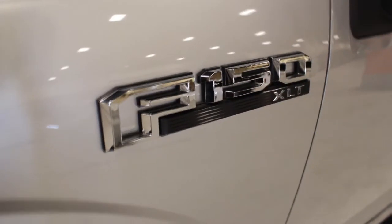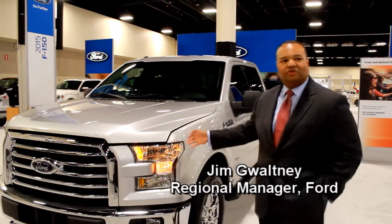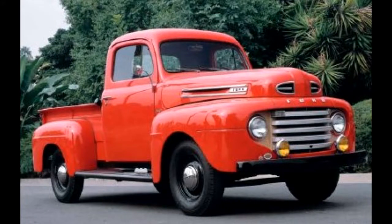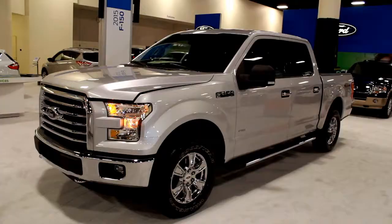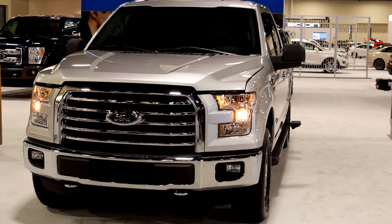The auto show also provided Jim Gwaltney with an opportunity to proudly show off the other Ford icon. 1948 was the year the Ford F-150 was introduced to the world. We're so excited to be here to see the new F-150 for this year. And this is now the 16th generation. Jim said that the F-150 has been the best-selling vehicle for 32 years and the best-selling pickup for 37 years.